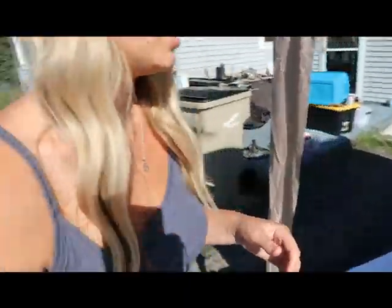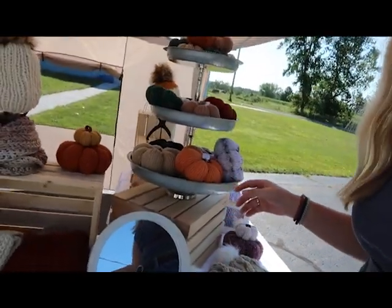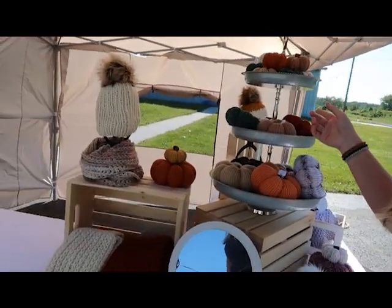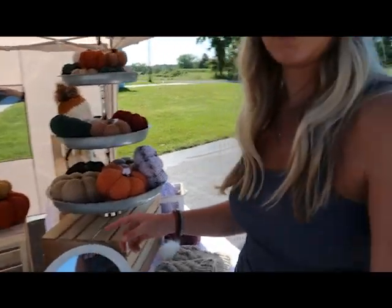And then right here, sorry, I'm gonna get you guys in the shade. Right here is my pumpkin tower. So originally I had this just sitting on the table, but people shop at eye level. Sorry guys, I keep tilting this. People shop at eye level.